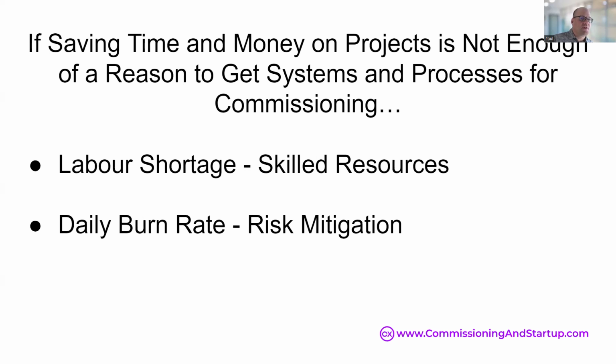So don't overlook these two reasons as well: labor shortages and daily burn rate. These are significant reasons to implement systems and processes on your projects right away. So I'm sure you can see the value in everything that we've discussed in implementing these systems and processes to standardize and streamline your commissioning. Then the question is, how are you going to get this done on your projects? What's the first thing you're going to do on Monday to start working on this, to start investigating the systems that you need, the software systems, the platforms to use?